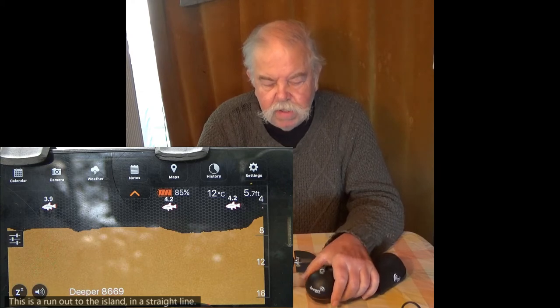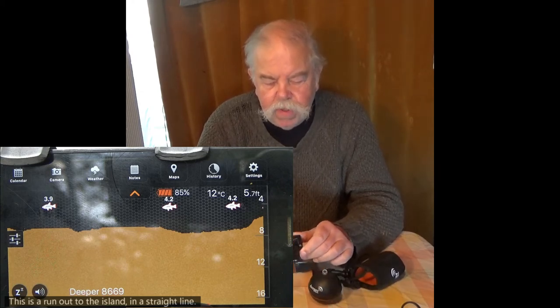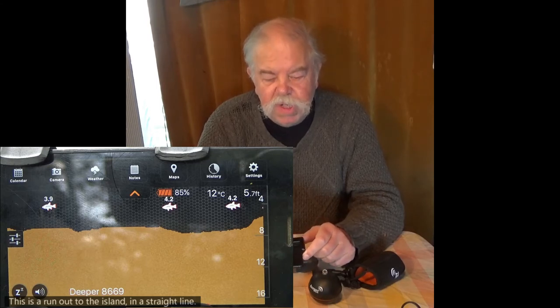If you've seen the Deeper in action, it shows on the smartphone as a series of depth readings from the sonar. These reflections from the lake bed back to the device are transmitted to the smartphone and show on a display. These can be saved. But it always leaves the doubt, where exactly was that position when we measured it?